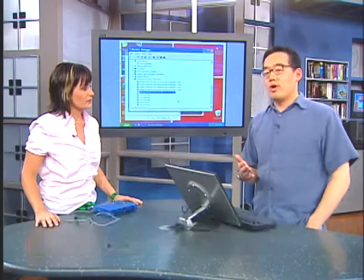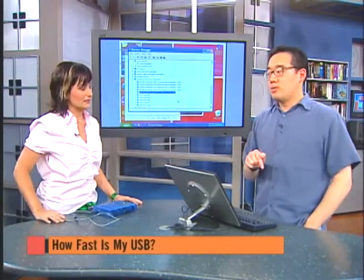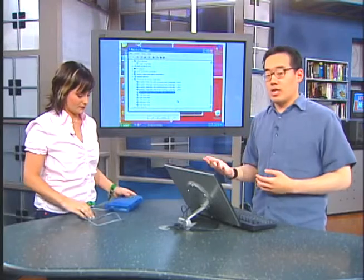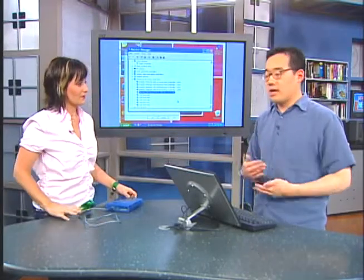Roger, what's the difference between the data transfer rate of USB and USB 2.0? With USB 1, you're looking at 12 megabits, megabits, not bytes, bits per second. With USB 2.0, you're looking at 480 megabits per second, which is a huge increase. And this is why a lot of manufacturers are now introducing external hard drives, external DVD burners, CDR burners, because they can take advantage of that extra speed.